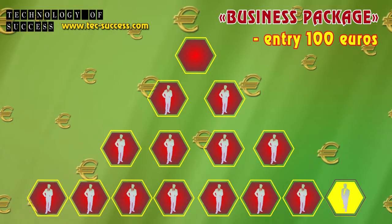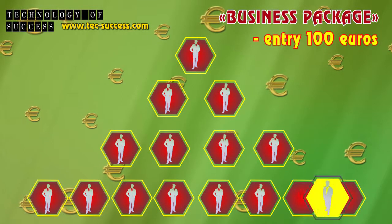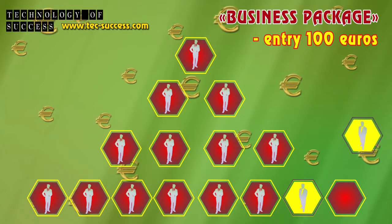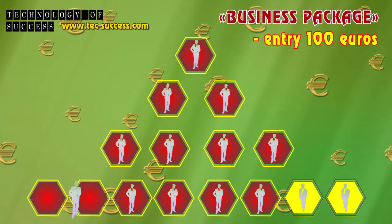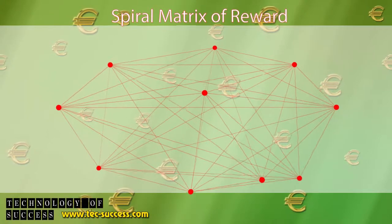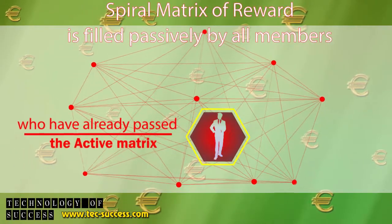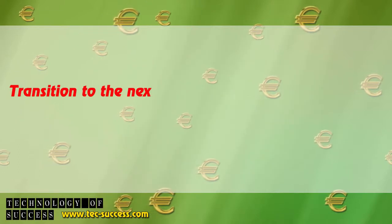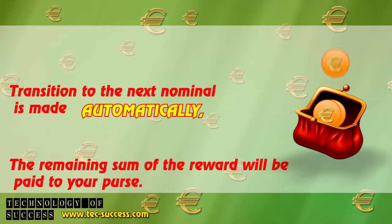for payment, thereby shifting all the other members in the line closer to reward and moves closer to the cell itself, freeing the last cell for the next member, which again shifts the whole matrix forward like a snake. Spiral matrix of reward is filled passively by all members who have already passed the active matrix in this package. Transition to the next nominal is made automatically, the remaining sum of the reward will be paid to your purse.